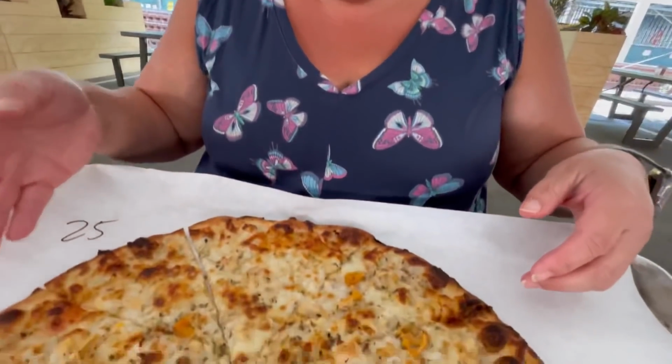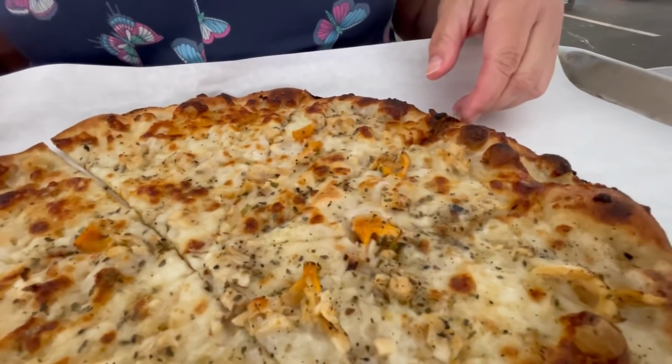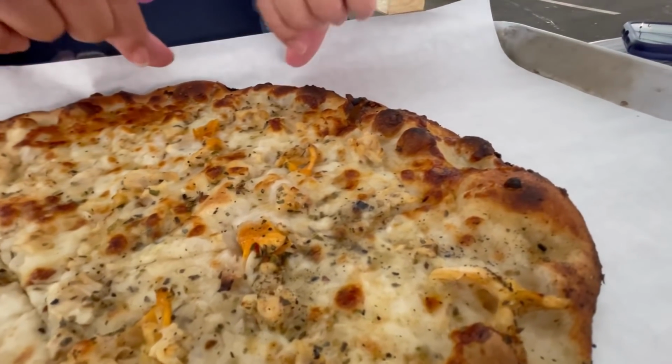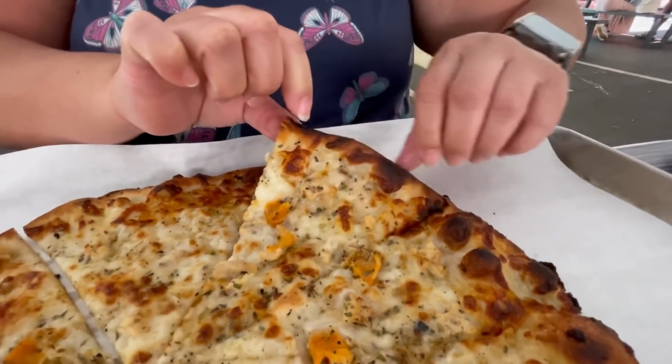Number one seller. This is a white clam pie. It is mozzarella and parmesan, no tomato sauce at all, and it has clams on it. This is what you have to have when you come to New Haven. This is what they're known for. You can see all the delicious bits of clam in there. I'm gonna try my piece here. Again, mozzarella, parmesan, no sauce, with clams.